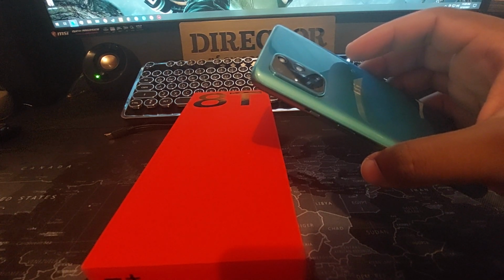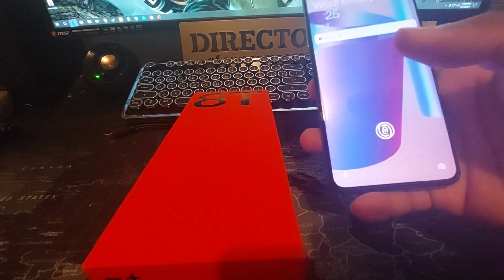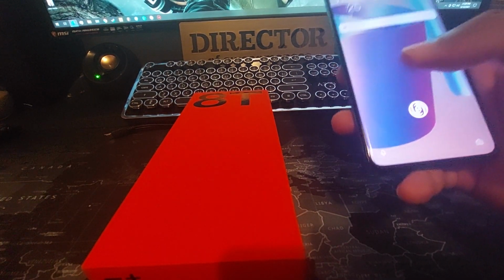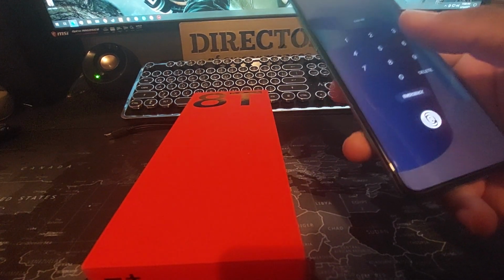This phone can record at 4K. It has the option of 30 frames and 60 frames at 4K. If you do it at 1080p, and don't get me wrong, let's not knock 1080p, that still looks really good.